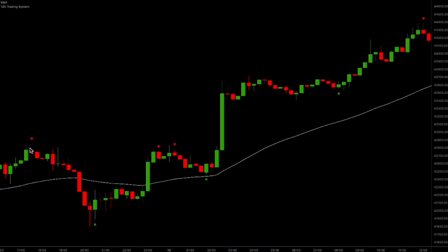So basically, these signals are generated during the candle forming and they are confirmed at the close. These are non-lagging and non-repaint signals, and they are based on price action, trends and levels, and tested and used by hundreds of our members with great success.